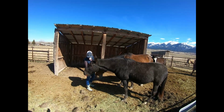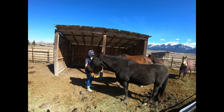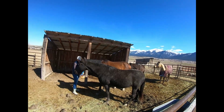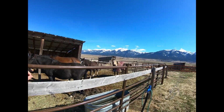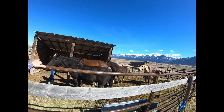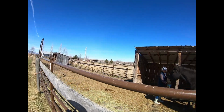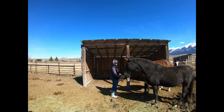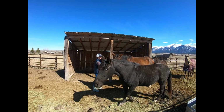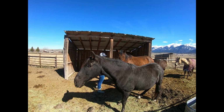We're going to take Hope's blanket off today. It's going to be fairly nice. It's still been getting kind of cold at nights for her, and she still needs to put on some more weight. So we've got some senior feed we've been giving her. They've all still been getting a little bit of grain, just to help them fill out a little bit more. No apples. So, hi Tucker.